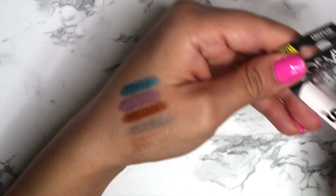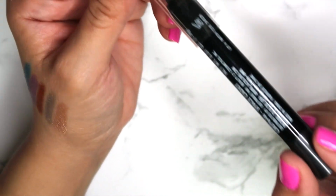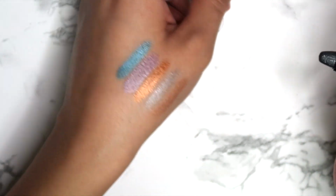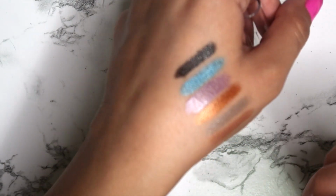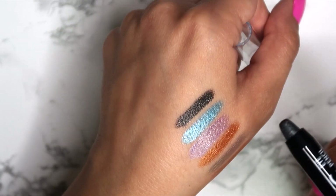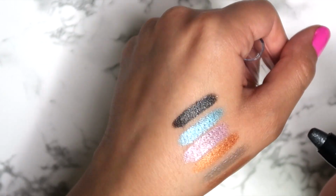And let's do the last one, which is this Space Cadet in the grayish black color. Let's try it out. Ooh. So this one, you can see it has some of the glitter, like silver glitter, if you can tell. And you can feel it when you use it. You can feel the glitter gliding on.